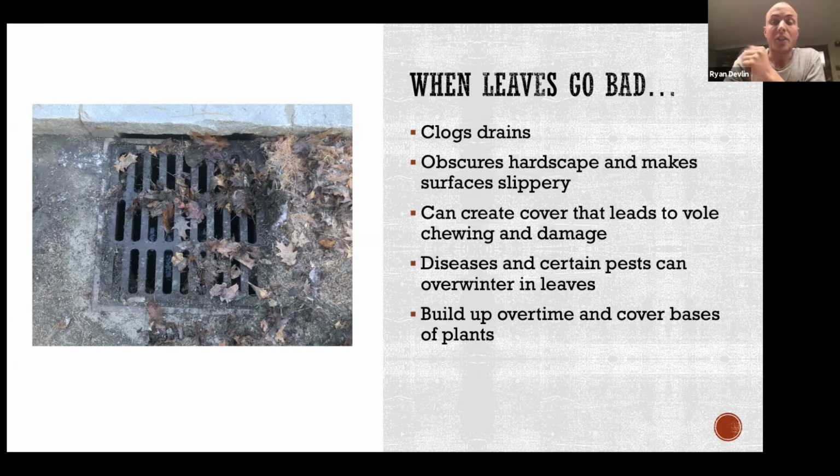And additionally, leaves can build up around the bases of plants, which over time, if not checked, can cover where the root flare meets the stem of the plants, which can lead to rot. Not a big concern, but just something to monitor and kind of brush leaves from around the bases of plants if you see that happening.